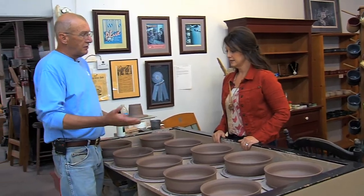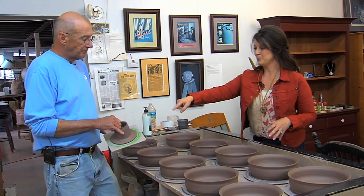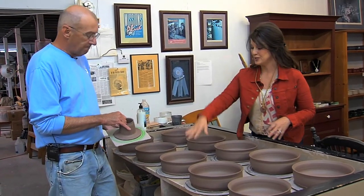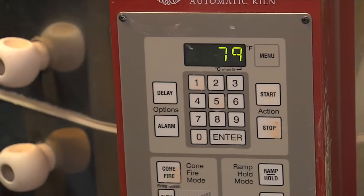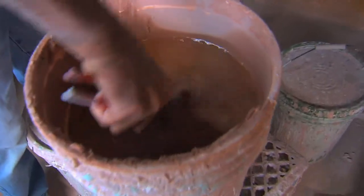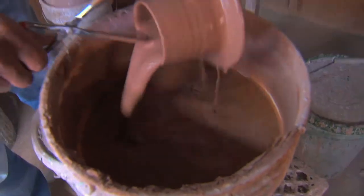Got it. I make mine in two pieces so you can use it for other things. I love that. You can use that as a chip and dip holder. You can use this as a casserole. Yep. That's wonderful. Gives you a lot of flexibility. Uh-huh. Then they'll air dry for several days, then go into the kiln the first time, come out, I'll glaze them, put them back in the kiln. The last time to almost 2,300 degrees.